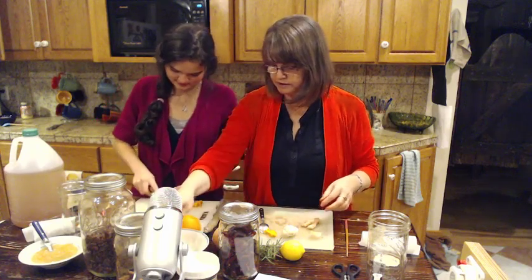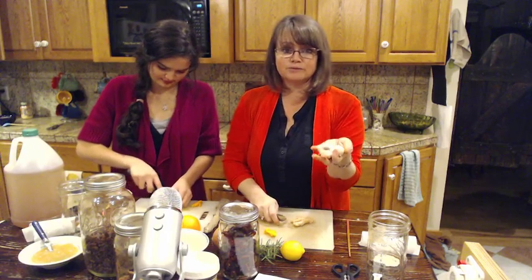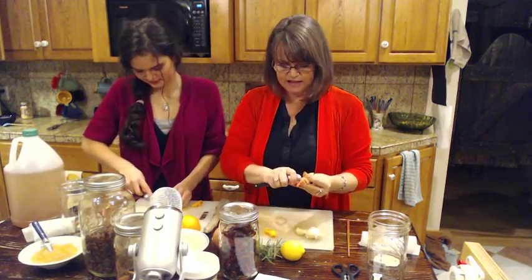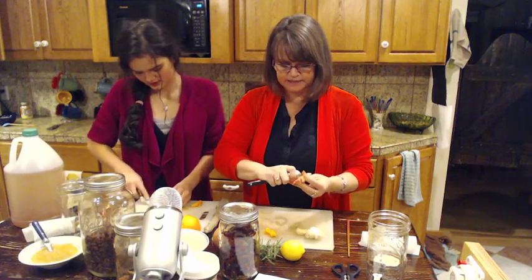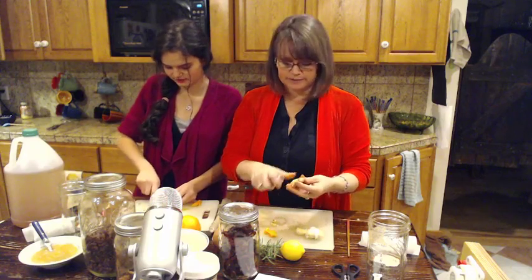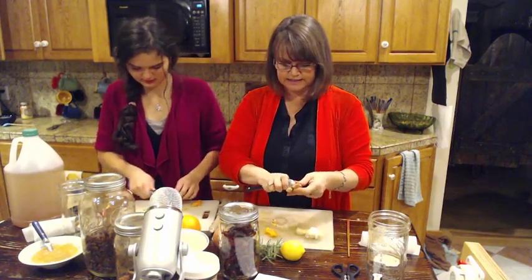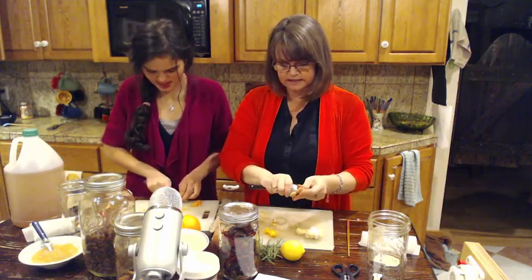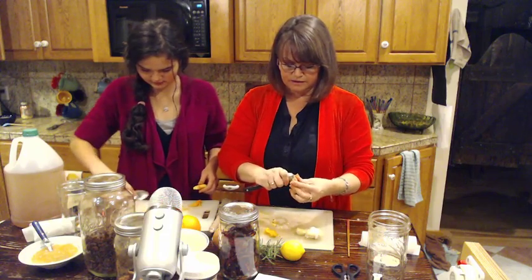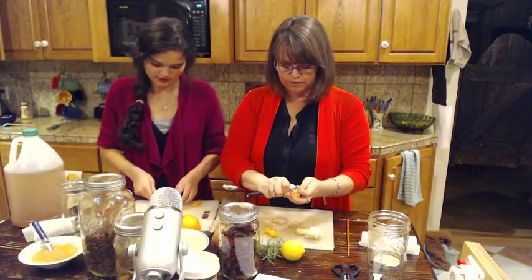I have a bowl here for all our trash. Oh, that's nice. We are going to be using an entire bulb of garlic. It's a lot of garlic, but wow. Garlic packs such a punch when it comes to immune boosting and anti-inflammatory. It's antibacterial, antiviral, antifungal. It's anti-everything. It really is a healthy herb for you to have. So I'm going to peel this. And it's so good for the immune system too.